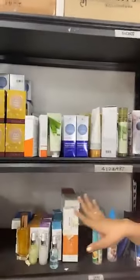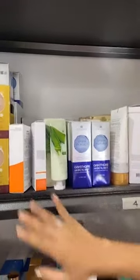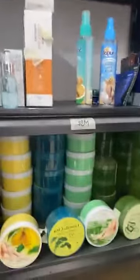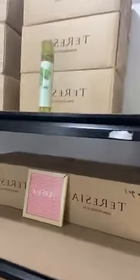The price, and the brightening. Ampoule, we also have soothing gel. Other masks, Vaseline mask, ampoule, soothing gel from MBL. Then soothing mist from Teresa. This is all our stock. Our whitening, from the Teresa boxes from Korea. Aloe vera gel, aloe vera mist. So we have a lot of boxes here.